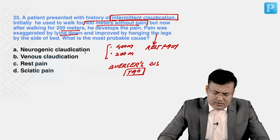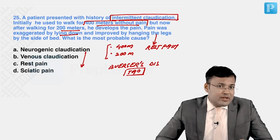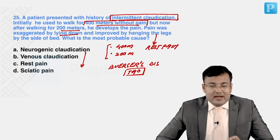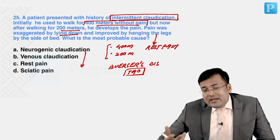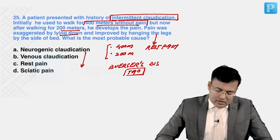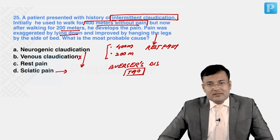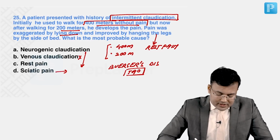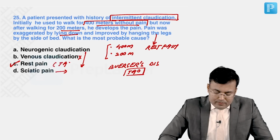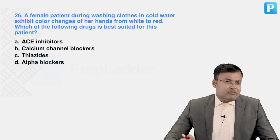Neurogenic claudication. What is neurogenic claudication? Generally, these patients have lumbar canal stenosis. So apart from claudication, these patients have tingling and numbness, right? The pain will be there on walking also, and even if the patient is standing still, there is pain. It's not seen in venous claudication. In sciatic pain, obviously there is compression of the sciatic nerve, so there is tingling and numbness. So the correct answer for this question is C, rest pain, and this patient is having thromboangiitis obliterans, that is also known as Buerger's disease.